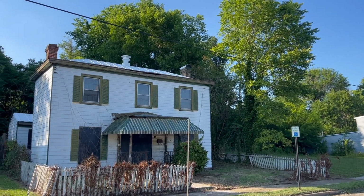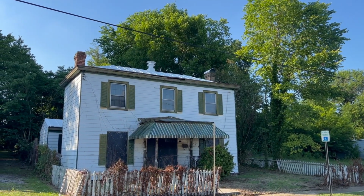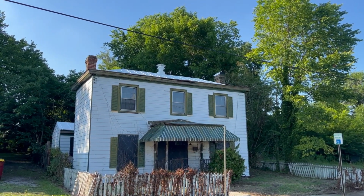And guys, thank you so much for watching my video. Next week I'm hoping to start working on these fences as well as the green trim on this house.